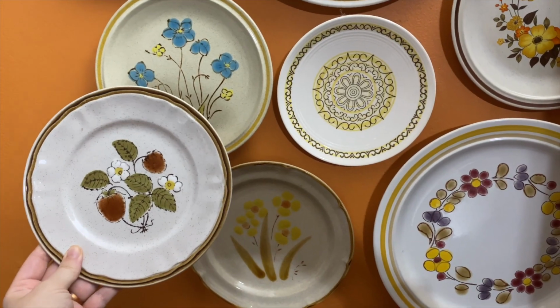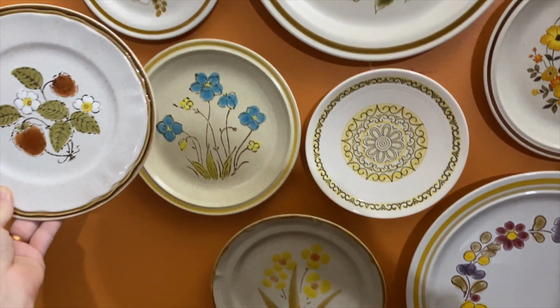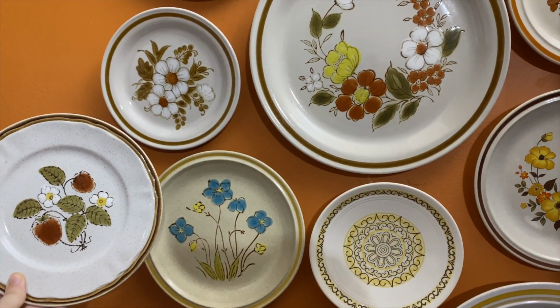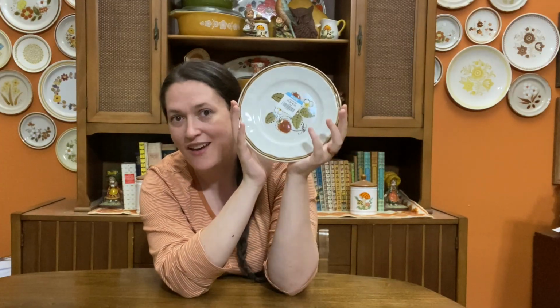I do, as you guys can see, have florals on my plate wall, but there's a couple of strawberry flowers there, so I thought I could make it work, and I adore anything harvest in the garden anyways. So we get another one to add to the collection.